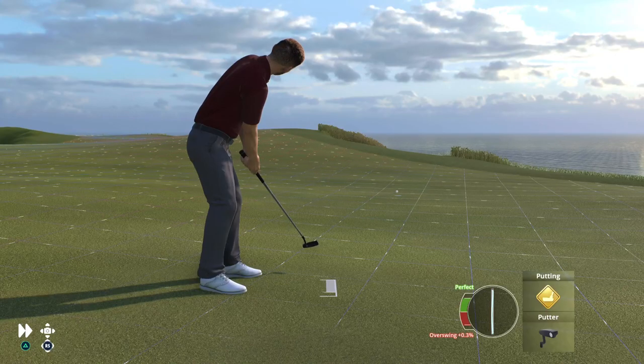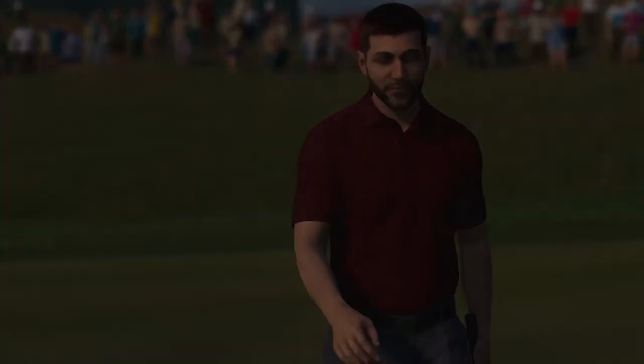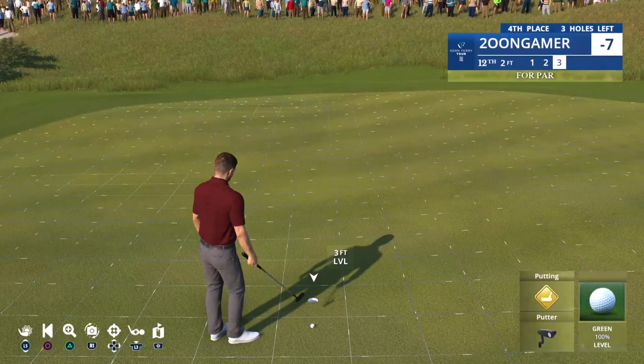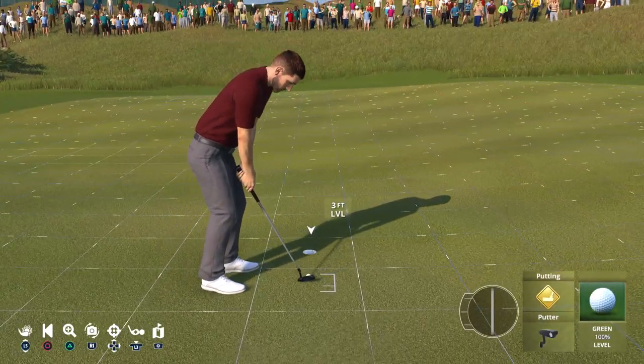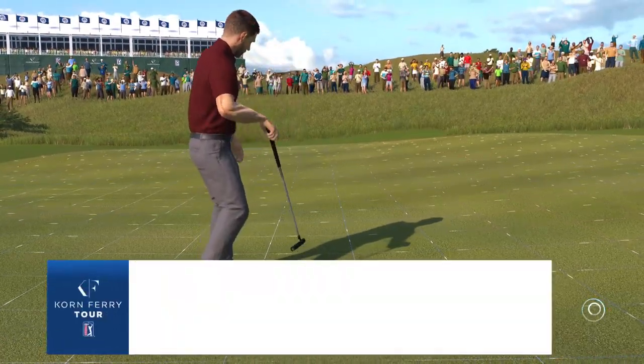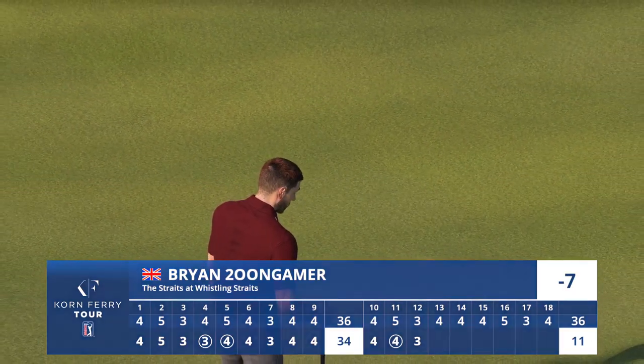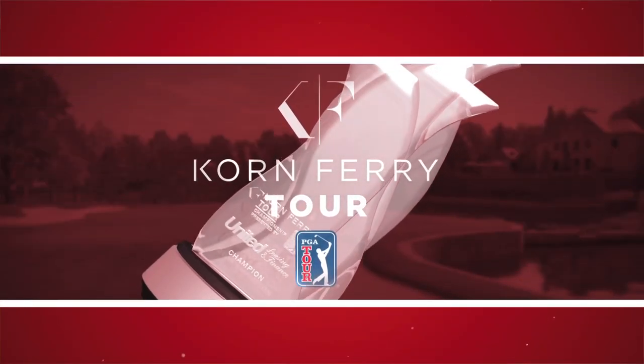Nice putt. Yeah, that's not bad. Very nice putt. Just missed, but that was giving it a good chance to go in. He'll finish that one off with no problem. It's in for par. And he'll stay a couple of shots off the lead.